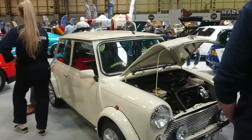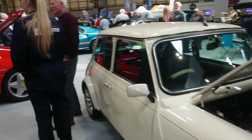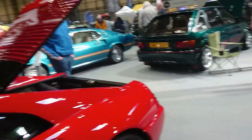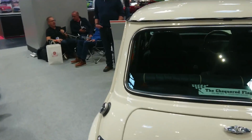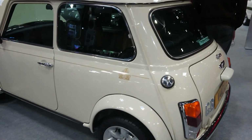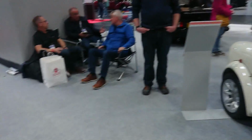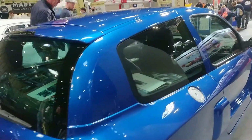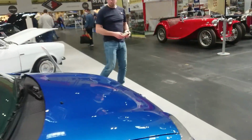So this is a Mini 40. This is 1999. It's a very late one, Mark VII, based on sort of Cooper spec that I think actually was just called the Mini 40. There were Mini 25s and Mini 30s and all that sort of stuff as well, but this is a Mini 40. And the final two cars on the stand are this 2002 Renault Clio V6.